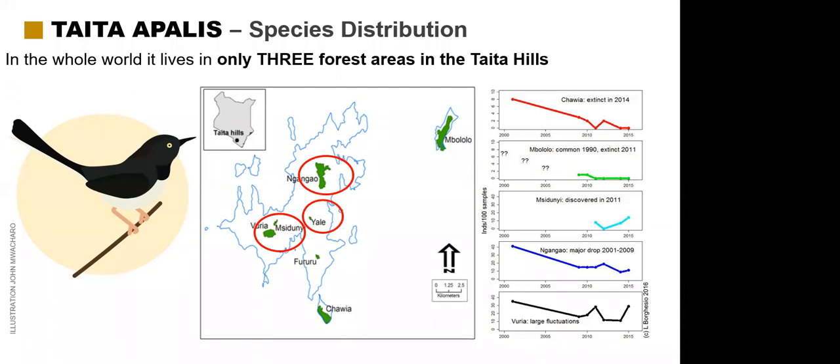So the hills where the species is found are the ones circled in red on your screen. And these surveys have been going on since the early 2000s, and we continue with the surveys to date.